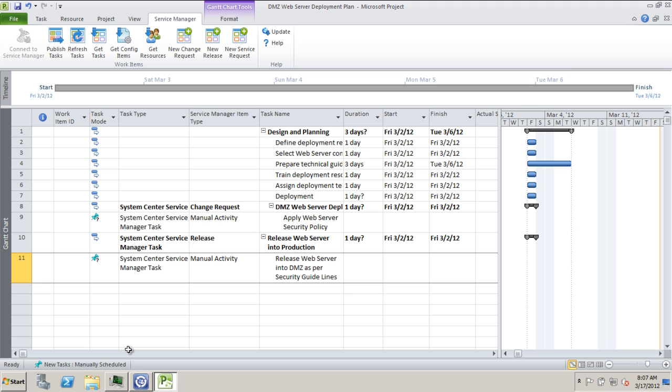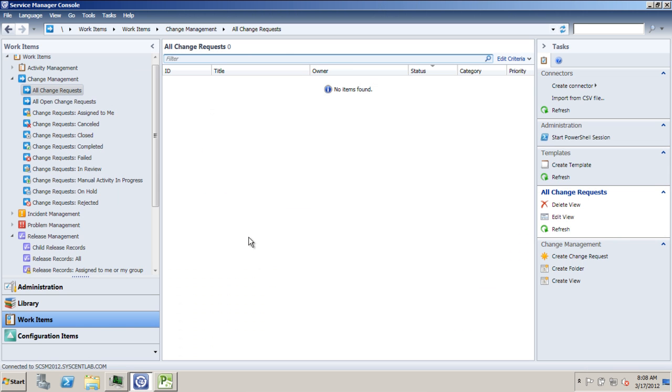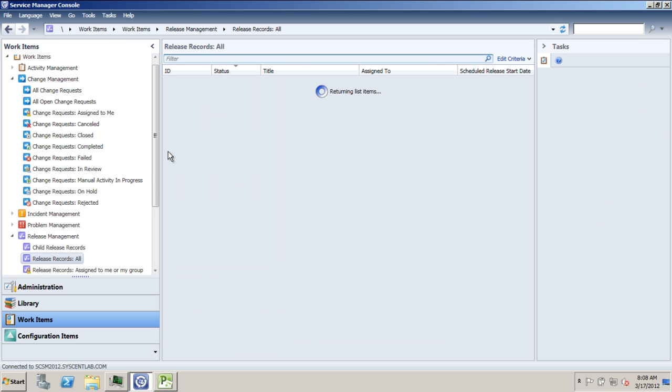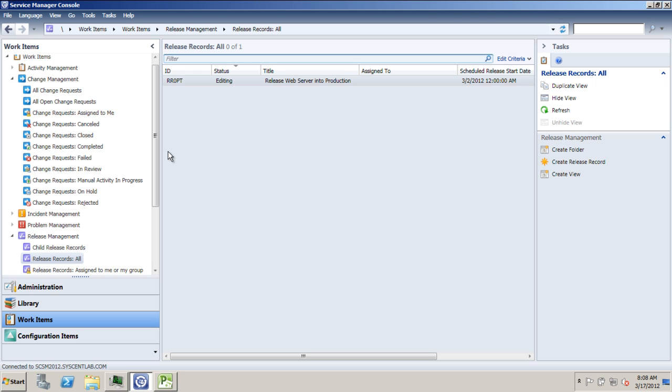We will now publish these tasks into the Service Manager. Click on Publish Task. Once the tasks are published, you will notice the work ID is being assigned to each task. These work IDs correspond to the respective tickets created in Service Manager, the change request ticket and the release request ticket. The suffix PT in the work ID denotes that the task was created in Microsoft Project.